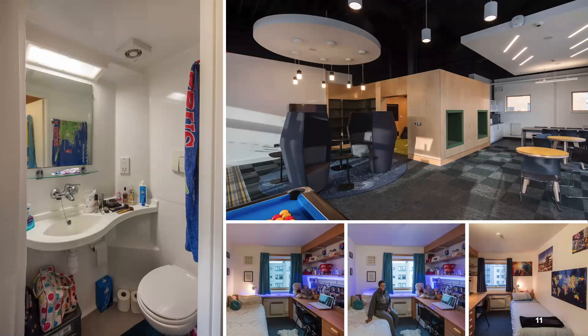There is a fridge in the room, so it's a private fridge for you in the room, and you can see that just under the desk there. However, in De Havilland, the freezer is in the main kitchen.